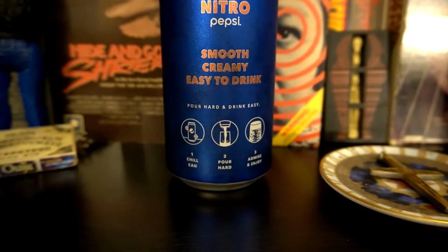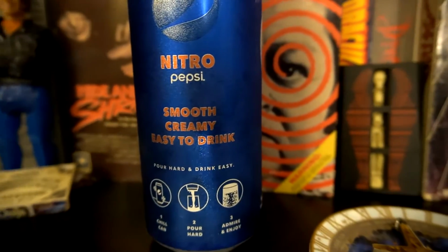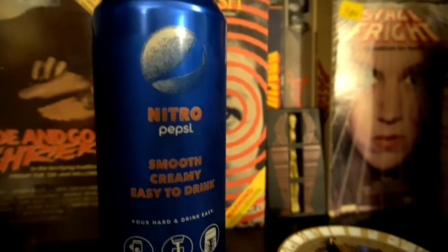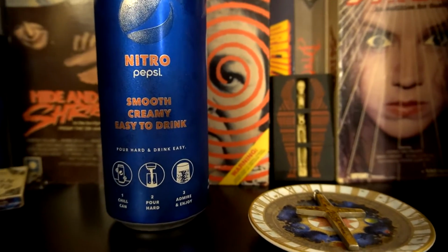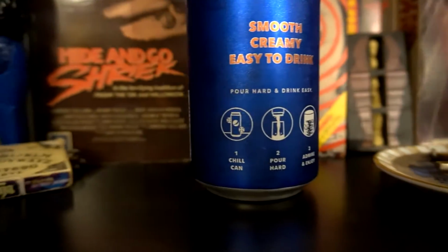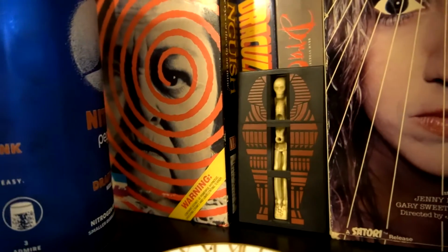Get a better look at this can. Smooth, creamy, and easy to drink. Nitro Pepsi. That's the slogan you went with. I almost don't want to try it now. Like, I just turned the can around and noticed that. This is like, oh, no.